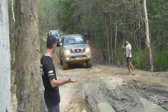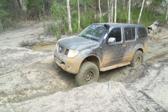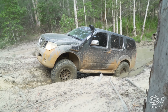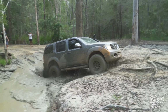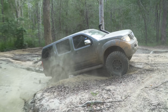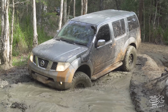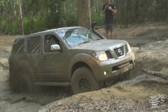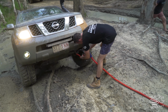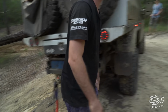All right, here we go. Here's TJ not doing the puddle. Ah, this one. Yes. Disgusting. This is the worst mud, hey. It's like sloppy. I'll just pull you slowly.